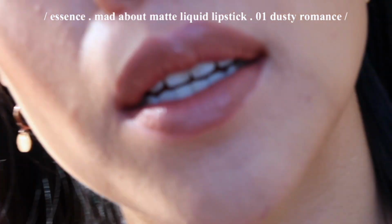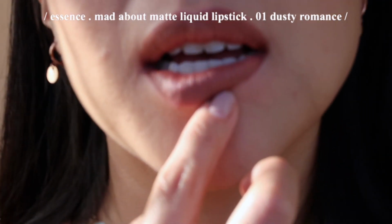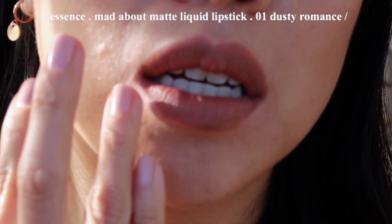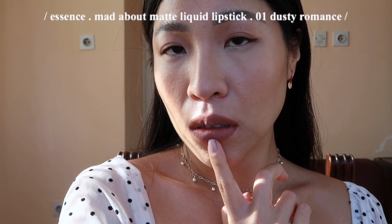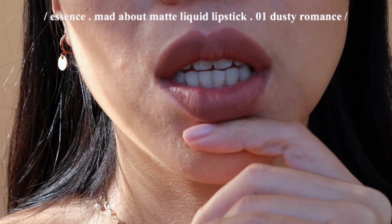I occasionally wear it on its own when I want a dark nude lip color. Sometimes I pair it with the other shade from the same line like I did in the glossy eyelid makeup tutorial.